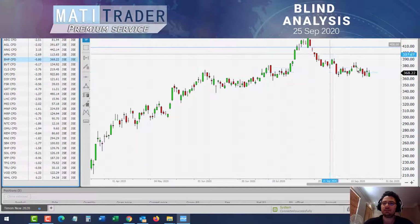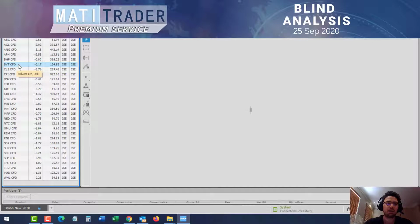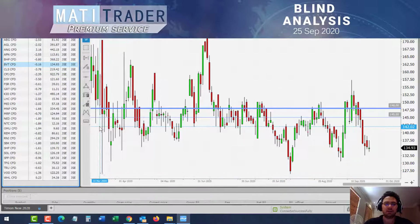BHP Billiton, nothing worth talking about. Also inverse cup and handle. BBT, this is a nightmare to trade. You go long, you're going to get stopped. You go short, you're going to get stopped. Unless you're a range trader or you have a system that works with these kind of ranges, I avoid this by all means.